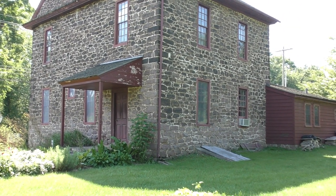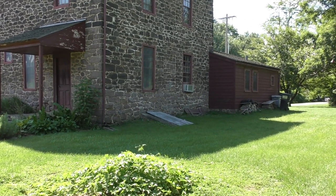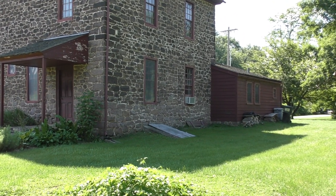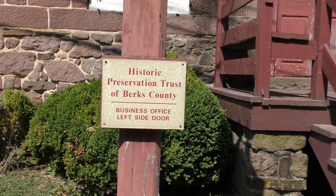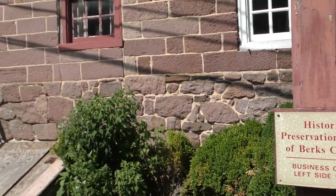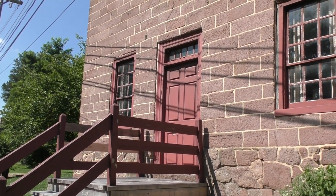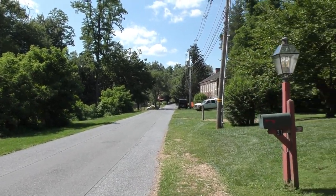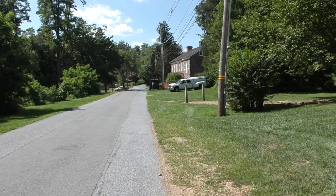Looks like this house might actually be used for some office spaces. I don't think they had air conditioning back in the 1700s. I thought I saw a sign on the front there saying it might be offices or something here for the village. I was right. Apparently the Historic Preservation Trust of Berks County occupies the left side here. It's where they have their offices. And we'll walk up the street here and see if we can get some pictures of the George Douglas house.